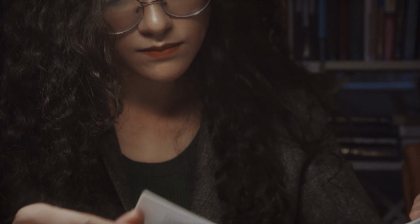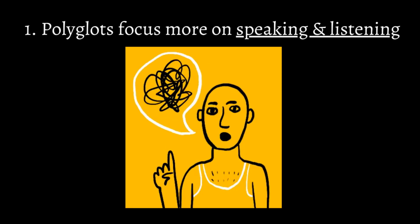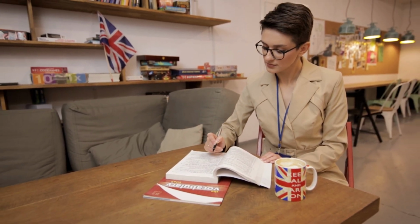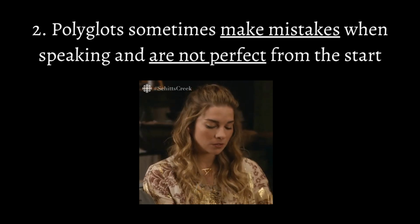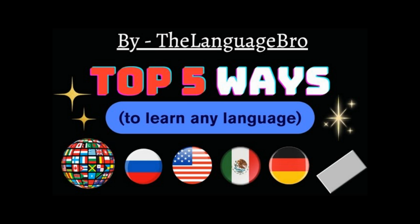I would even say that most polyglots share one common learning procedure, which is the emphasis on speaking and listening. In all aspects of monolinguals, they're focused on many grammatical ideas, and not that it's bad, but it's simply too much. Polyglots are focused more on listening and speaking as opposed to reading and writing, because they know that speaking and listening are the two elements that will be used the most in a conversation. Another difference in polyglots is that they make mistakes when speaking, and they do not try to be perfect from the beginning, as I've mentioned in the previous video.